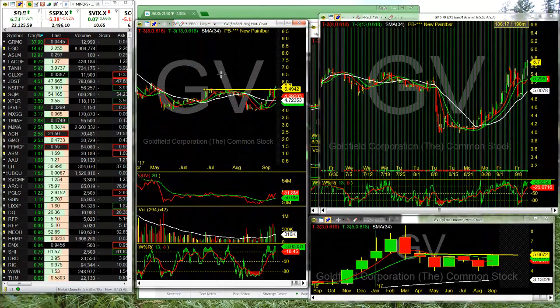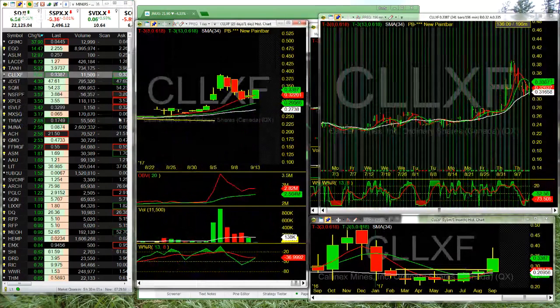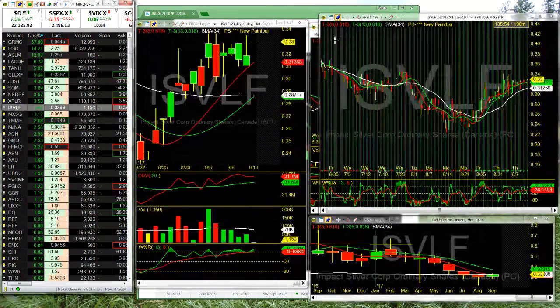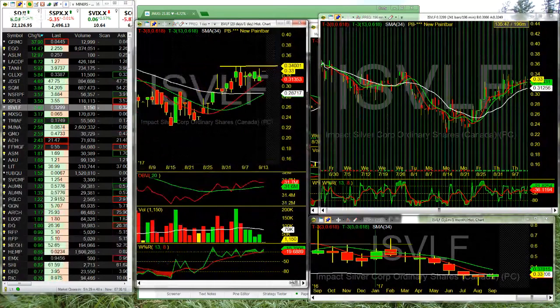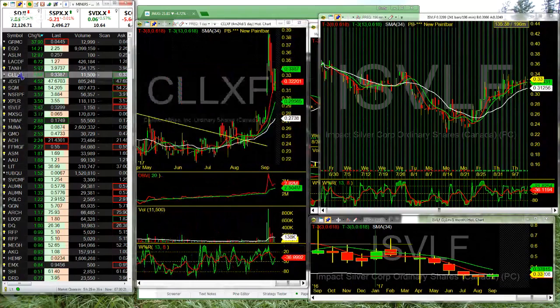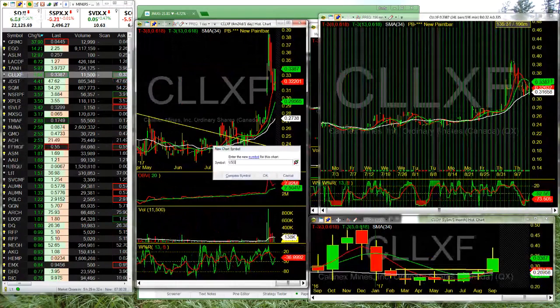Nice little pop on GV. True. ISVLF looks like it's popping its head up, closing on its highs here and there. GV looks good. What was the other one? USG. You were on this yesterday, weren't you?